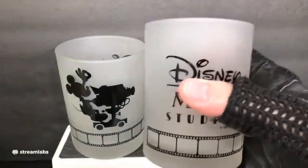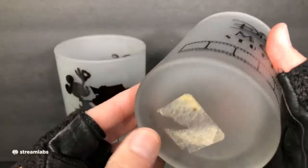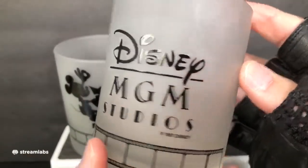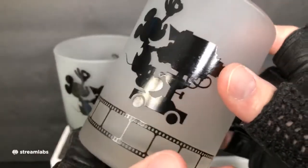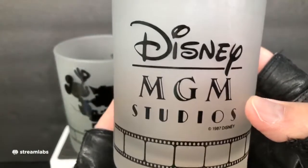It was called MGM Studios then, and we bought these beautiful glass cups. Too bad that these came off. I like to leave them on just to remember, but they came off. I have a bunch more stuff from MGM Studios and from Hollywood Studios, but I have many things still packed in boxes.